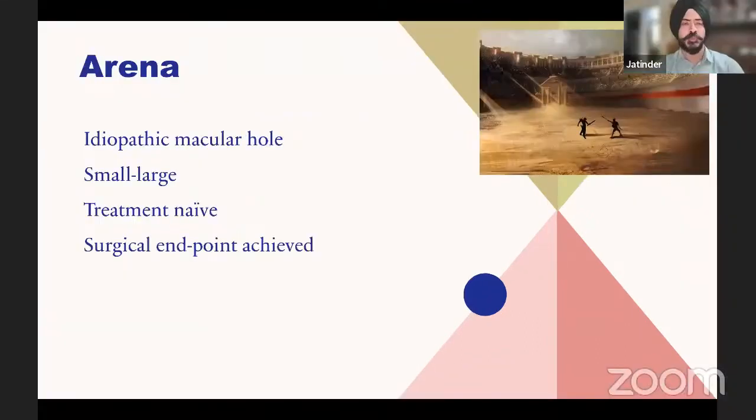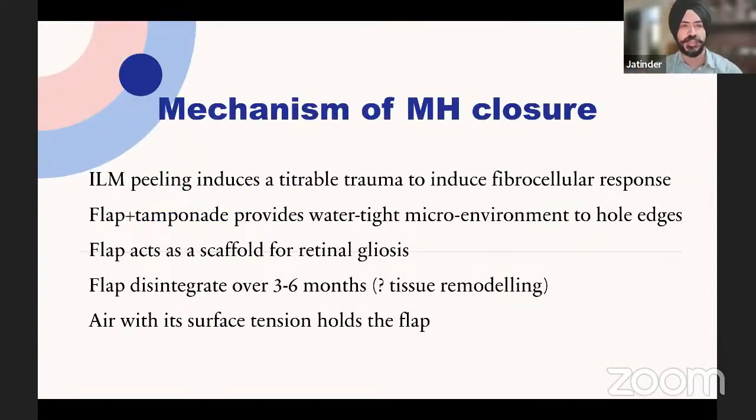So setting the arena right, we're talking about idiopathic macular hole, which may be small to large, which are treatment naive, not the persistent or the reopened holes. And in both the cases, we have managed to achieve the surgical endpoint. So let's understand the mechanism of how macular holes close.